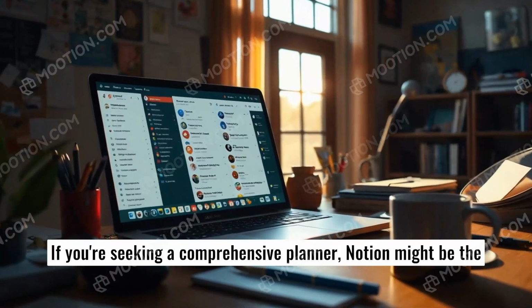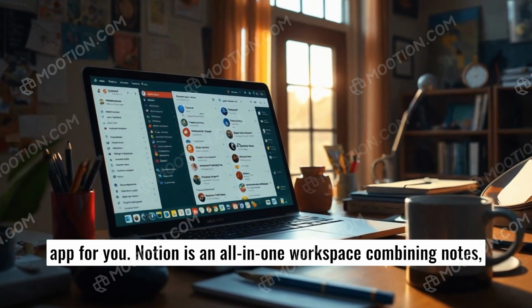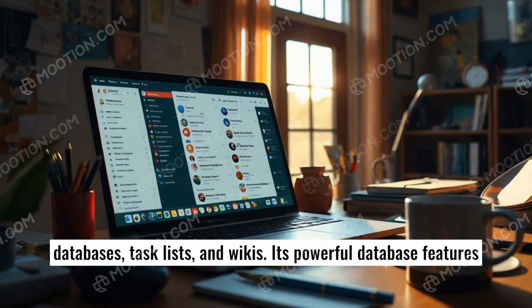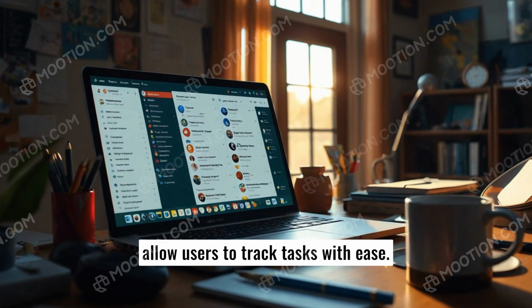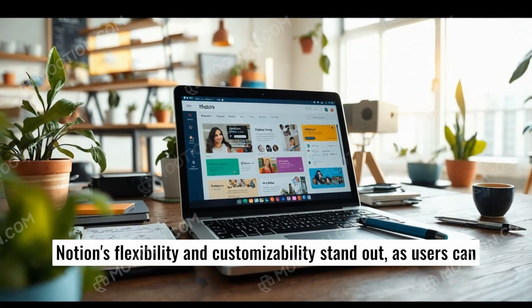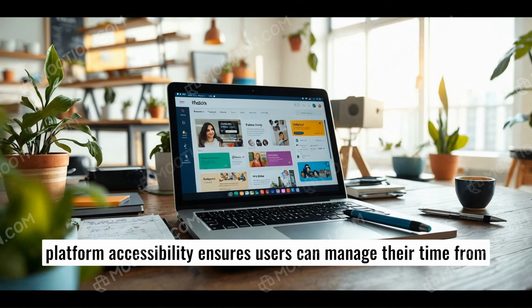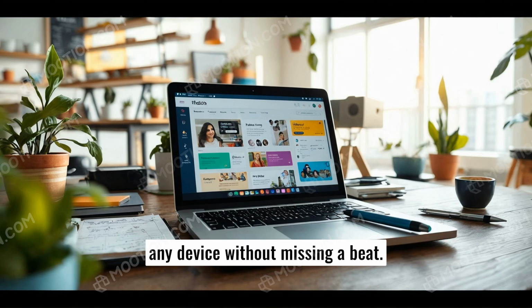If you're seeking a comprehensive planner, Notion might be the app for you. Notion is an all-in-one workspace combining notes, databases, task lists, and wikis. Its powerful database features allow users to track tasks with ease. Notion's flexibility and customizability stand out, as users can create templates that fit their unique workflows. Its cross-platform accessibility ensures users can manage their time from any device without missing a beat.